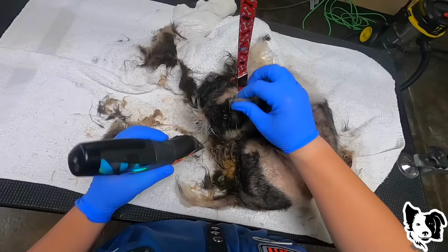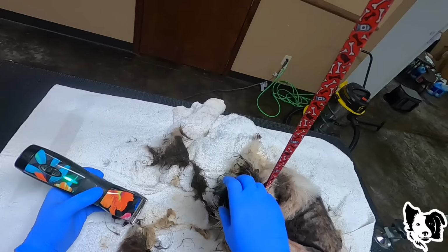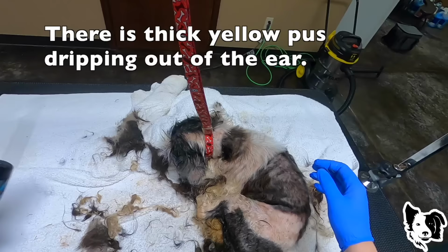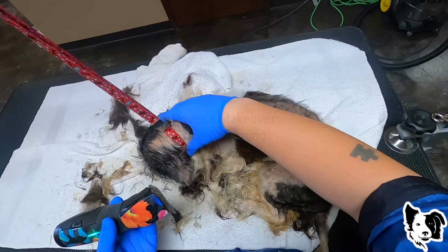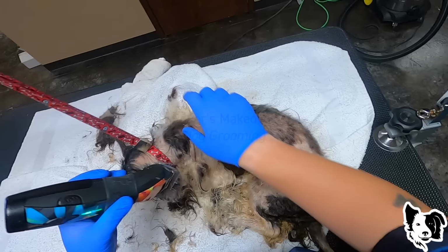The ears are, oh my goodness. I have never, ever seen an ear infection that bad. There is just, oh my gosh. This groom is gonna be at least $100.